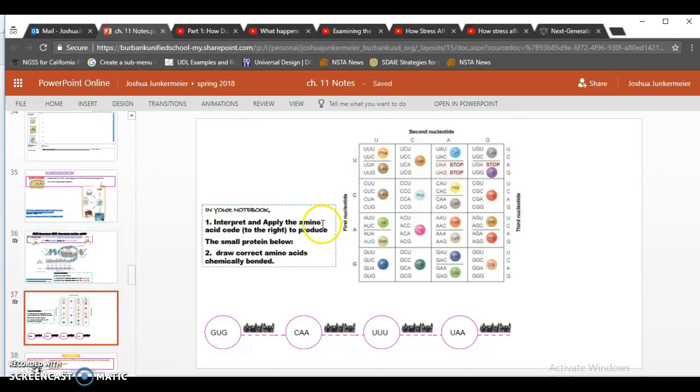It says, interpret and apply the amino acid code to produce a small protein below. It says, draw connect amino acids chemically bonded. So in your notebook, I'd like you to create 1, 2, 3, 4 circles. So put 4 circles and connect them with a line, and the line will represent a chemical bond. So we want to chemically bond 4 amino acids. Now, inside the circle here, don't write the letters. These are the mRNA codons right here. But GUG, we don't want to write GUG in our notebook.